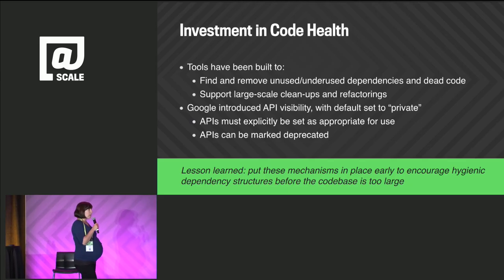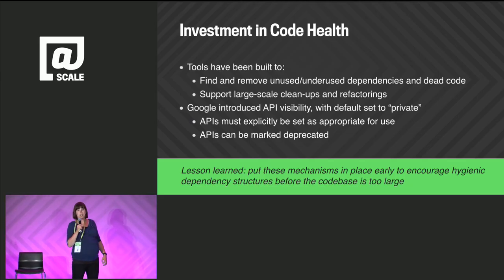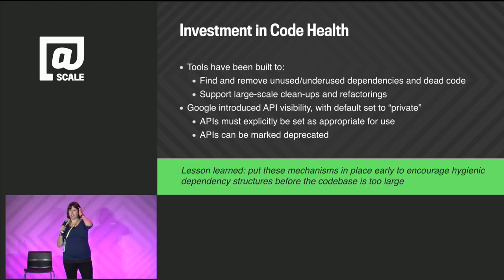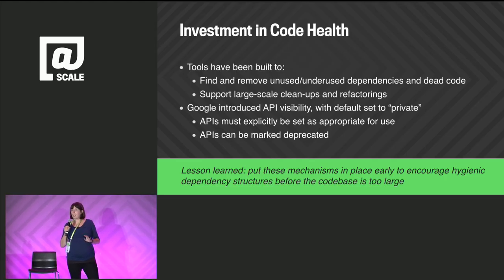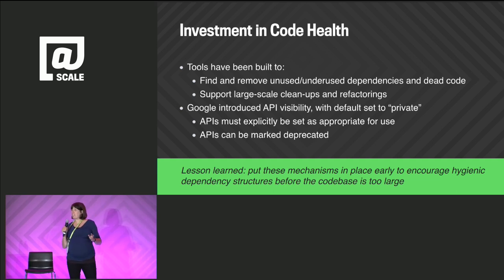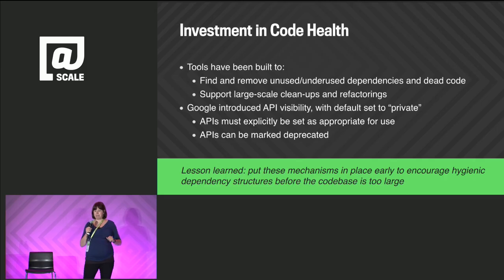In order to keep our large repository in good shape, we have built several tools that focus on improving code health. For instance, there are tools to help find and remove dead code. In fact, Code Search, our code browsing tool that I mentioned earlier, actually has a layer that you can turn on to see dead code.